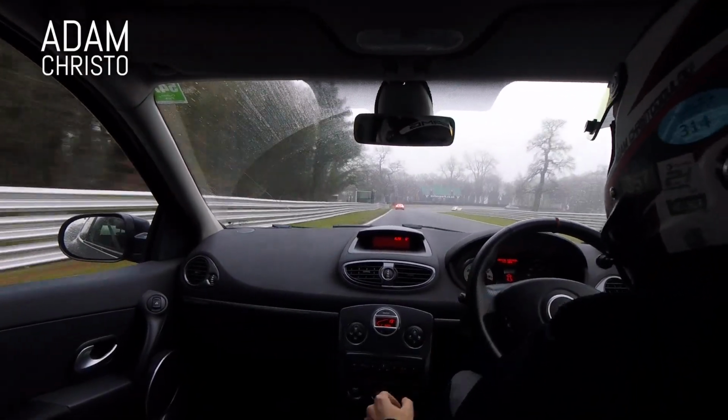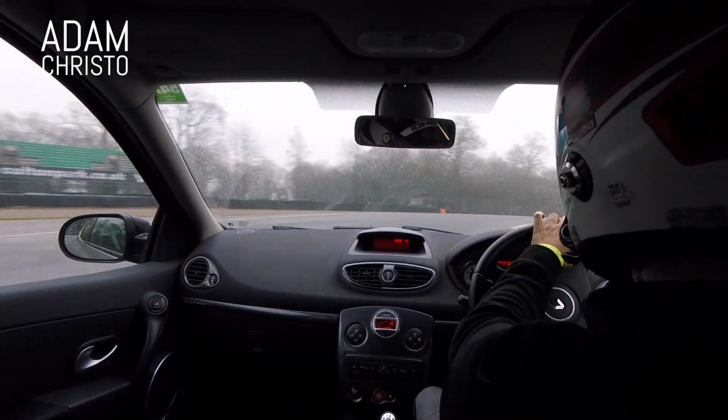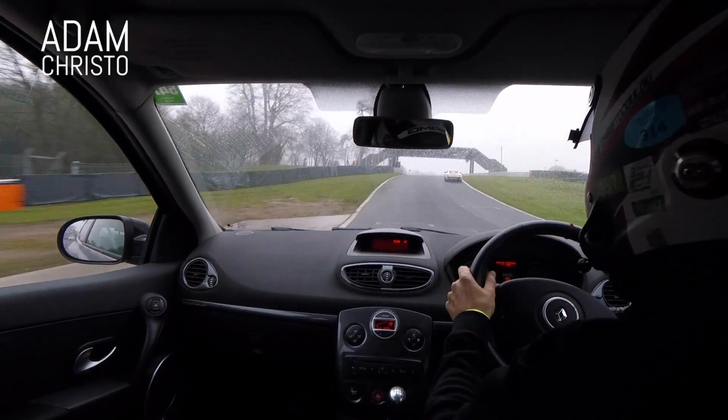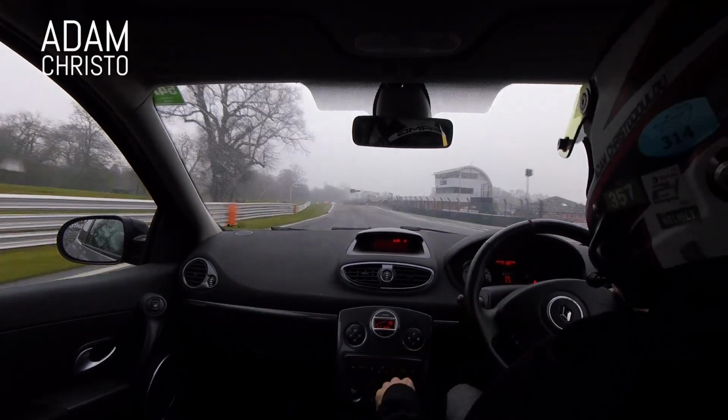So again, braking on the mark. I should have actually kept it in third this time because I've got to change extremely quick. There's a lot of wheel spin and it's downhill. I definitely think third is better there. So back into the bridge. Let's see if we can get a bit more of a clear lap now.